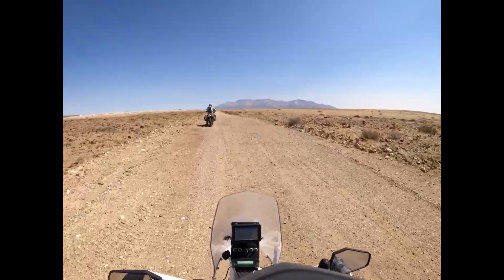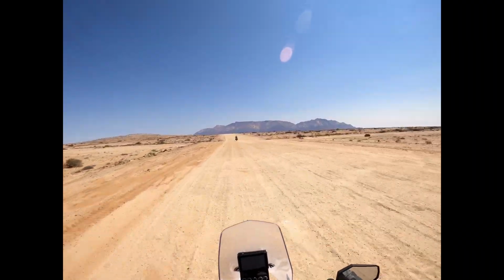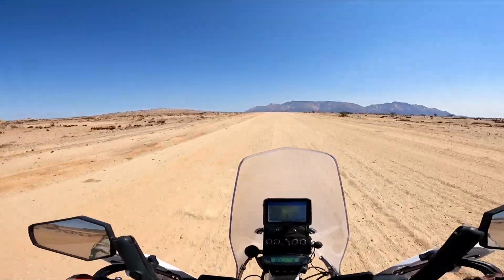This is a fabulous area to go exploring out and about on the bikes as well. So we did a little loop of the Brandberg, so called because of the fiery red glow it sometimes has in the sun.